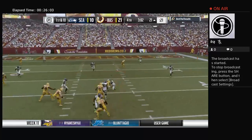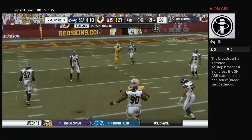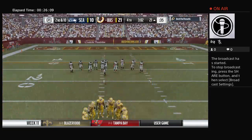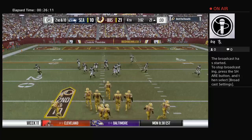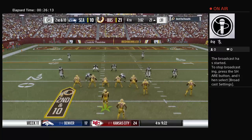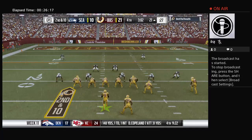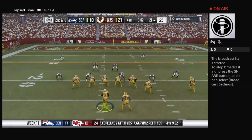They'll look to throw here. He couldn't quite hold it. Got hit, ball pops out. Incomplete. So 2nd and 10 here. It looked like they had something there, but I think that he was thinking about running with the football before he actually hauled it in, and that led to a big drop.